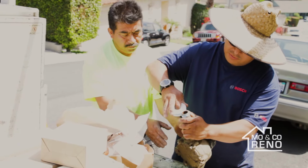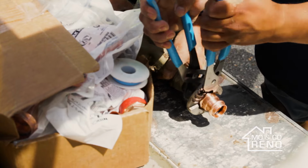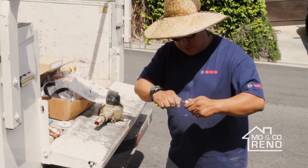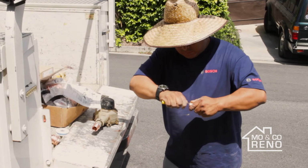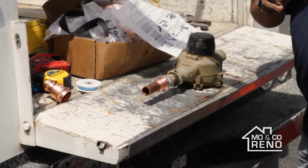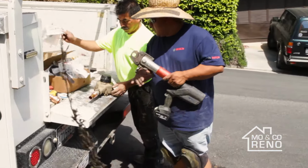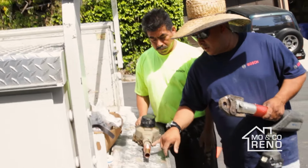You have to put Teflon tape. Female adapter, 1 inch. We have to use the reamer. It's ProPress. I'm learning about ProPress, where they don't have to weld the pipes. Now the next step is to press. That kind of machine is a German machine with American fittings. Got this fancy machine.